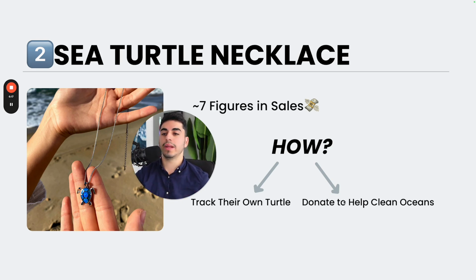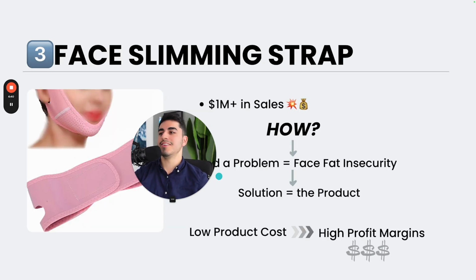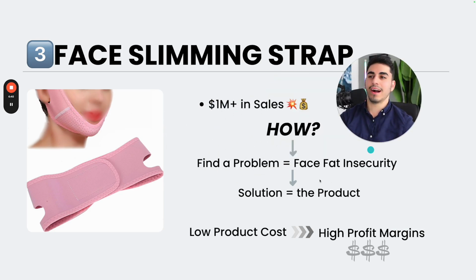We also said donate to help clean oceans on our landing page. We said they were giving 10% of sales to actually helping clean oceans, which we actually gave to organizations to help clean the oceans from the profits of the store. That definitely increased the conversion rates. Then another big winner for me was a face slimming strap, and it did over $1 million in sales.